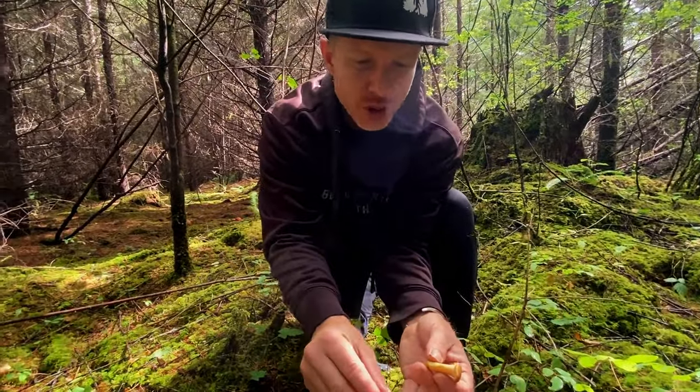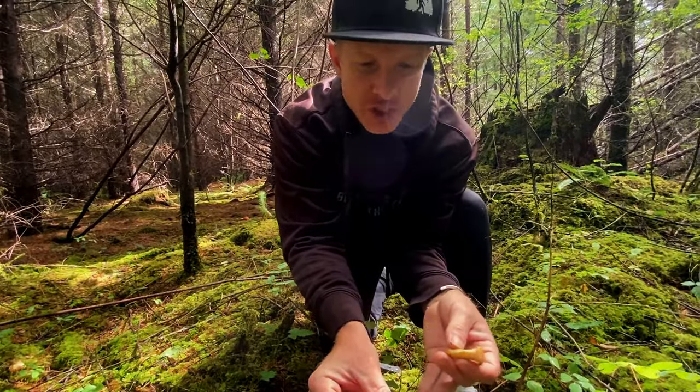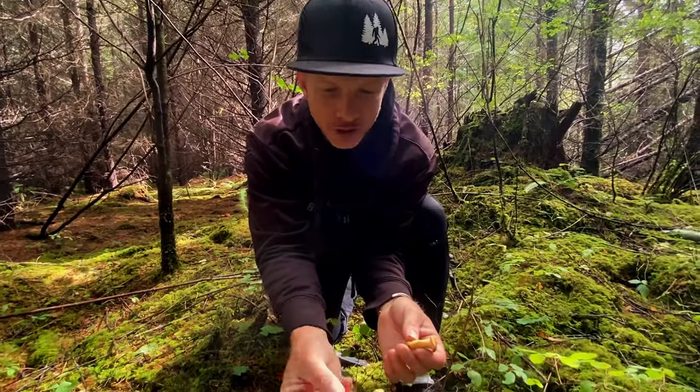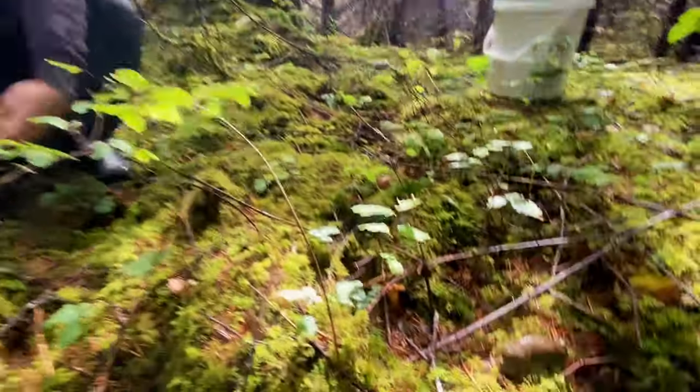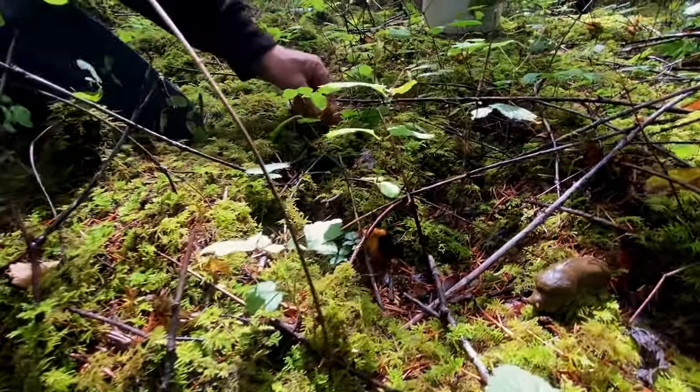Yeah, and then they'll start pushing out like that and making the really cool chanterelle art, is what you kind of call it. Just, I mean, look how cool that is. Let's find some more. There's another little one right here. Go ahead and grab that guy. That's gonna be a good one.